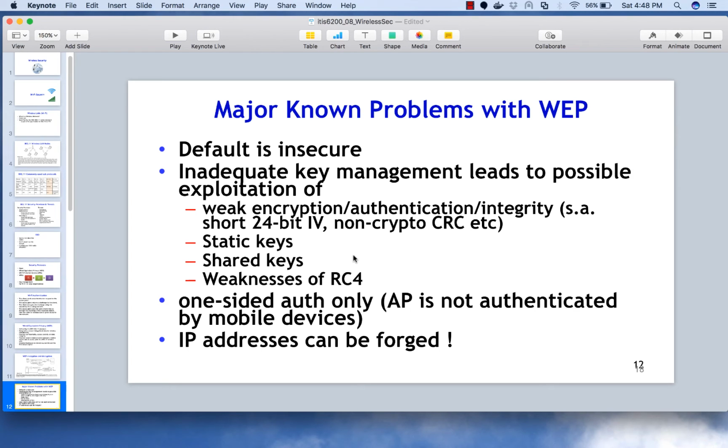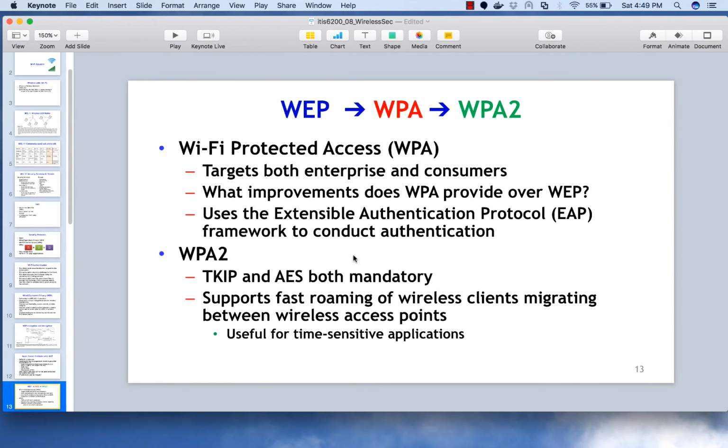After they introduced it, like I said, they found out that it was insecure. The main problem was inadequate key management, so it was possible to exploit. They had shared keys in place. They had an RC4 weakness. There was one-sided authentication only: the AP is not authenticated by mobile devices, and the IP address could be forged. Those were just a couple of the problems that came along with WEP, so they quickly moved away from it to WPA.